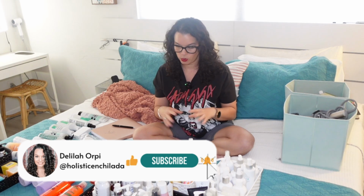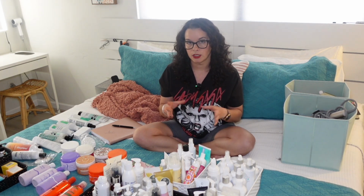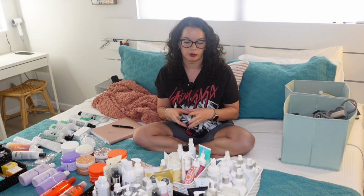But I do recommend that once you have everything gathered into one area, that you create some categories or groups that you're going to put your stuff in. So it could be like shampoos, conditioners, gels, treatments, or you can do it by brand like I have. It's up to you how you want to categorize your stuff, but whatever makes sense to you, that's how you're going to put it away wherever the storage place is for your products.